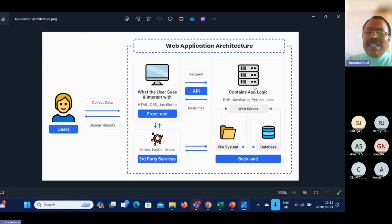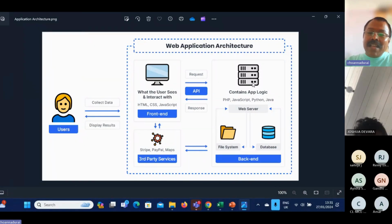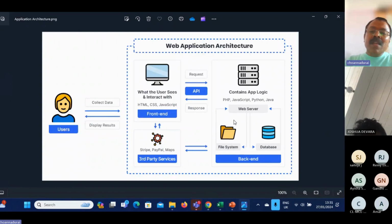Because the application server is a set of built programs. But the program once again has to access the database because the storage is in the database. The storage is in the database or file system, but both can be accessed from the server, and it will take the information and give it back to the user interface. We need to understand the basics of the application architecture also. We will cover this too.